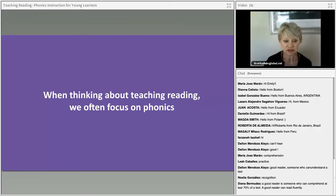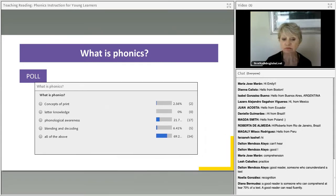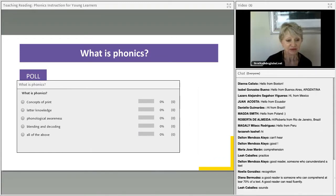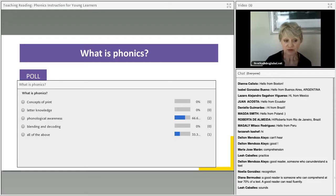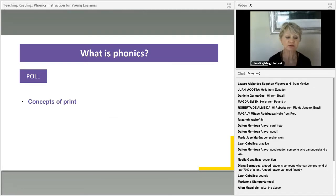So when thinking about teaching reading, we often focus on phonics. So what is phonics? What do you think? Could you respond? All of the above. Concepts of print, letter knowledge, phonological awareness. What is phonics? Blending and decoding? All of the above? I agree. All of the above. So let's go on with the slide that we'll talk about phonics.